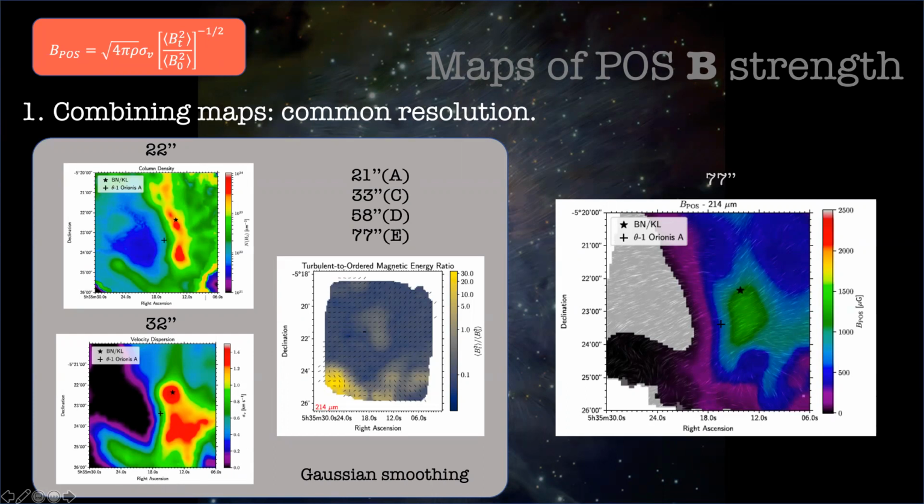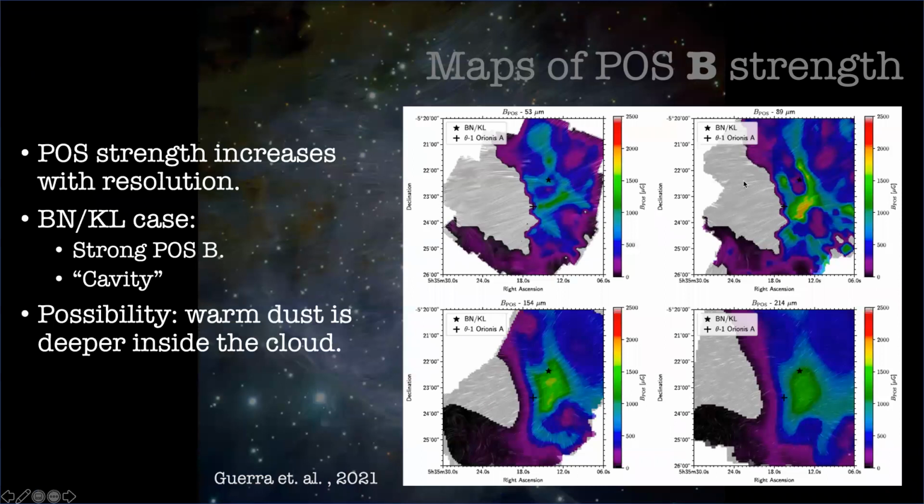So the problem here is that these three maps have different angular resolution, and in order to combine them they have to be smoothed to the one that has the largest beam. When we do that for this particular example, we end up with this map of the planar sky magnetic field strength with a resolution of 77 arc seconds. When we do that for all four of the polarimetric data sets that we have, these are the results.